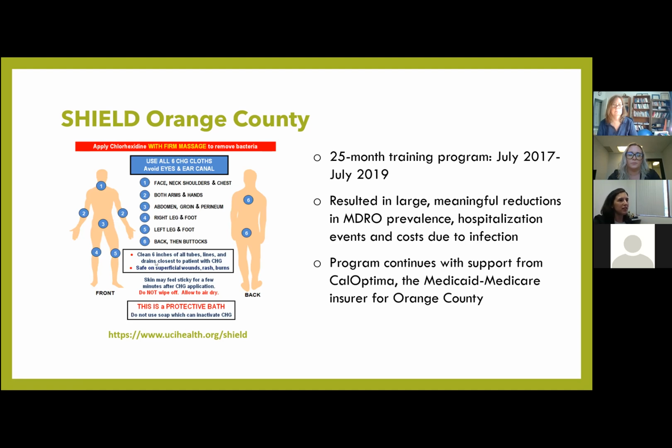So we ran this as just over 2 years, from 2017 until July 2019. And we just are getting ready to submit this as a paper for publication. But what I can tell you is that we found that when we looked at the facilities that were part of our SHIELD initiative, they experienced large reductions in the prevalence of these antibiotic resistant organisms. And in nursing homes specifically, we had significant reductions in the number of people that had to be transferred to the hospital because of an infection.